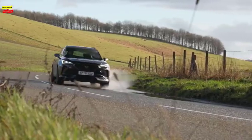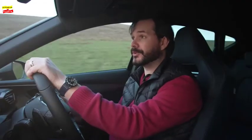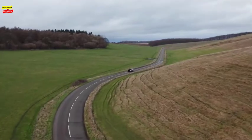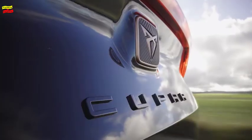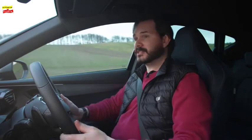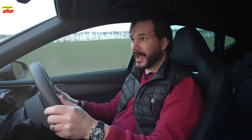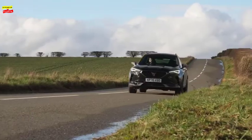So how does the Formentor act as an ambassador for Cupra, entering into the world as a new brand? Well, this statement of intent right now with this car suggests how much fun they're going to focus on having. The Seat brand will still have plenty of room to accommodate the more sedate cars for people who don't necessarily want to have that performance element to their cars. But the Cupra brand looks like it's going to pack some fun.